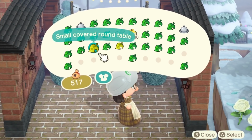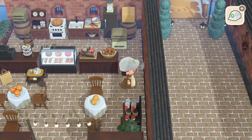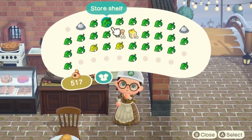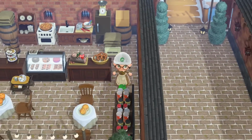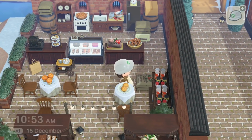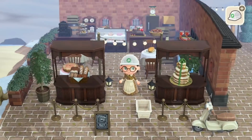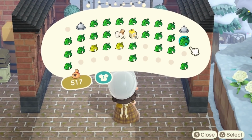I'm just going to make it like an alleyway, somewhere where you have a bit of a community walkway. Maybe put in a newspaper stall there, some seating, just some random items. Let me just finish off putting down these store shelves. There we go. Looking cute. Okay, so gonna add in some items here.